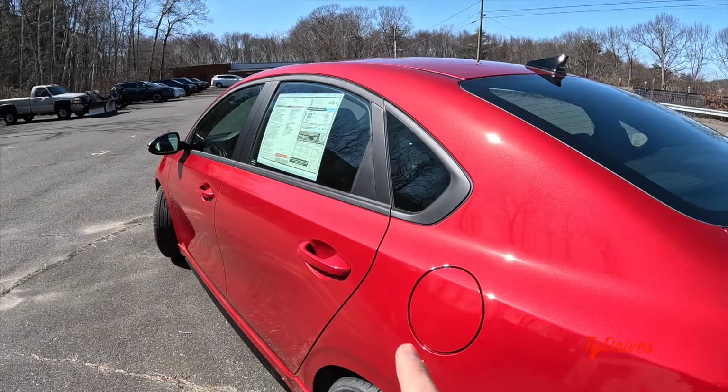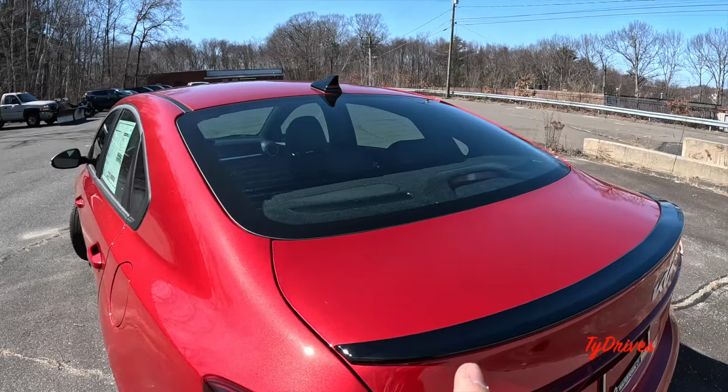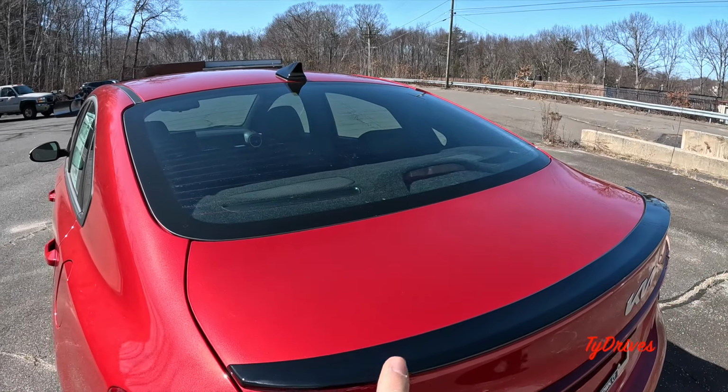Fuel door is on the driver's side. We have the shark fin antenna up top with glossy black. And also finishing glossy black is a nice decklid spoiler.